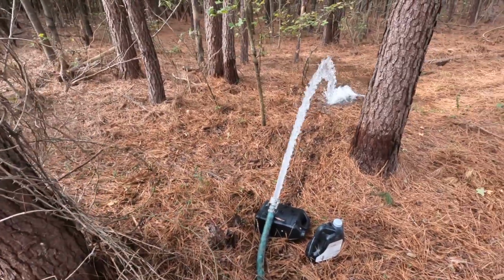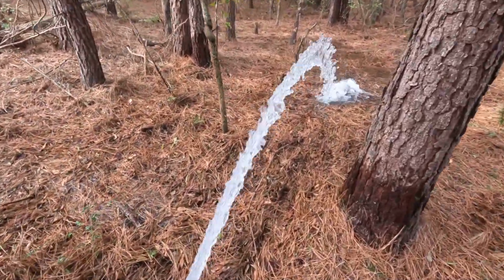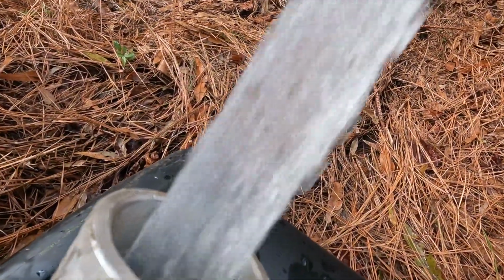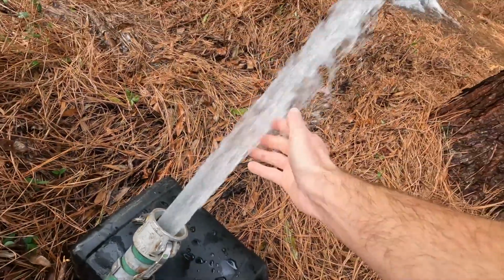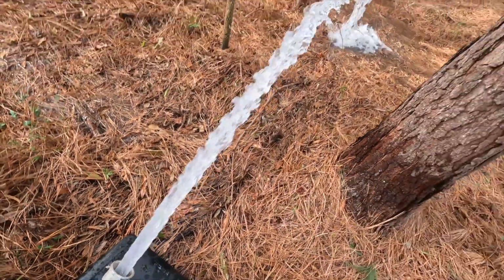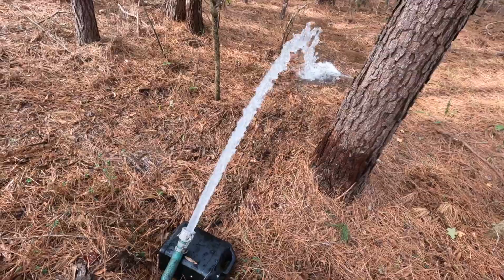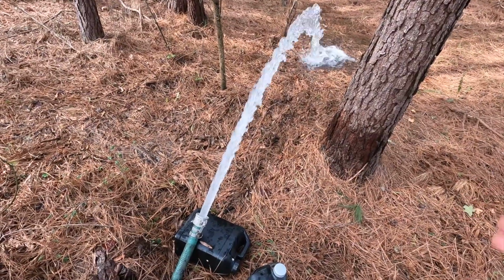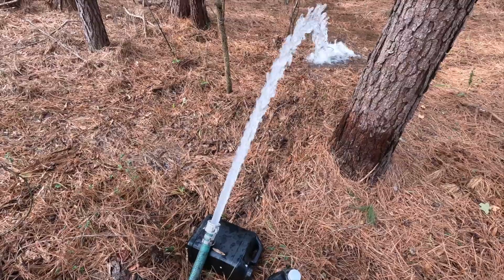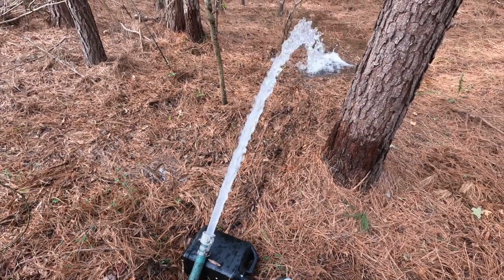So yeah, that's our well, and nice, clean, fresh water. It doesn't smell like anything. It's crystal clear. It's cold. Like I said, it's like 220 feet deep. But yeah, so really excited about that.